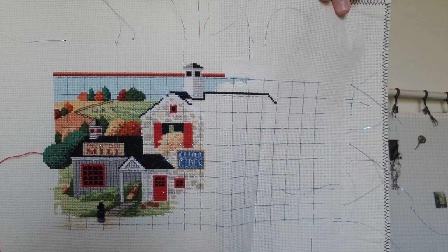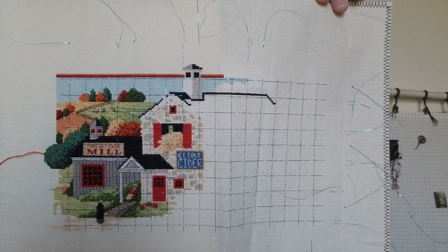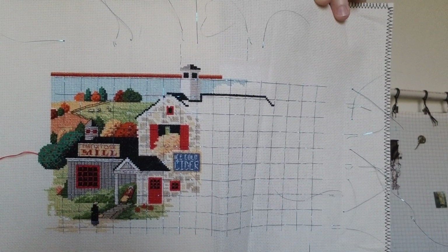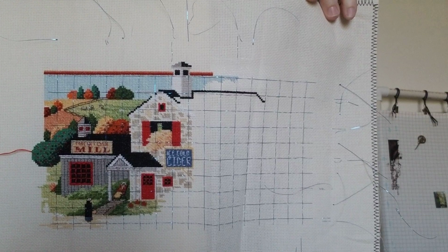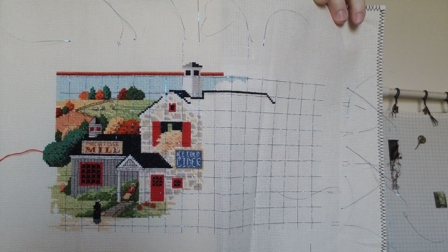So I will probably continue on the big building, maybe fill in that roof, which would be easy, maybe do more sky, something easier to get 1,000 stitches of good progress. So that is Macintosh Mill.